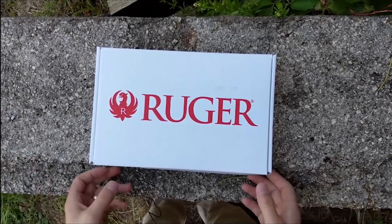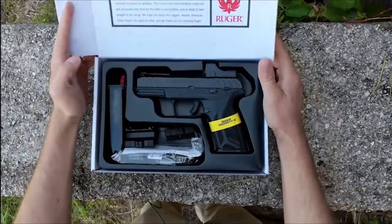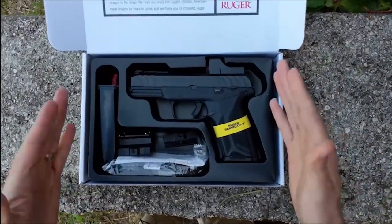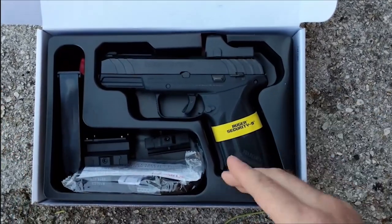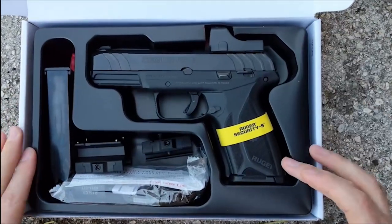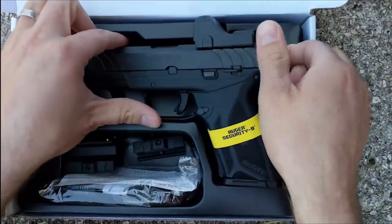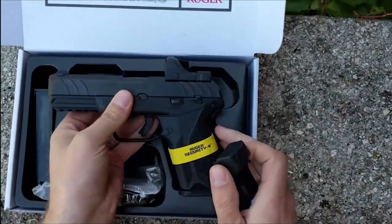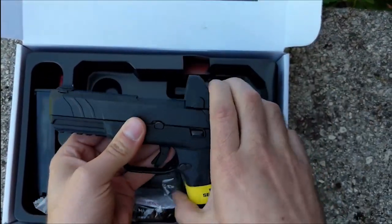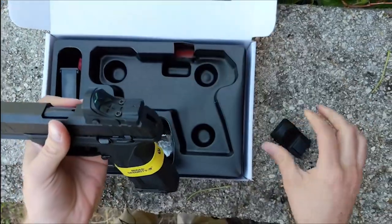All right, Ruger Security 9 LTO unboxing. It pretty much obviously comes with everything the Ruger Security 9 would already come with. And this is how they look in the box. Ruger started doing this insert in the box, which is kind of nice. We've had to modify it a little bit to make sure that your optic fits. So there's a cutout so the cover can go on and then the gun can fit right here in that.